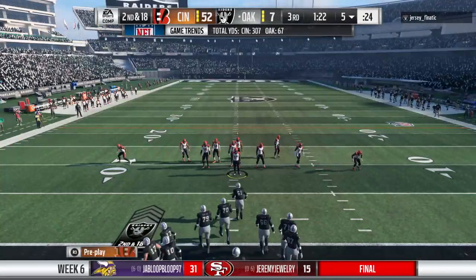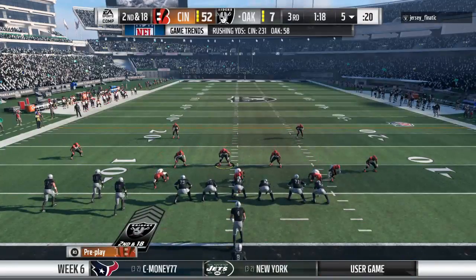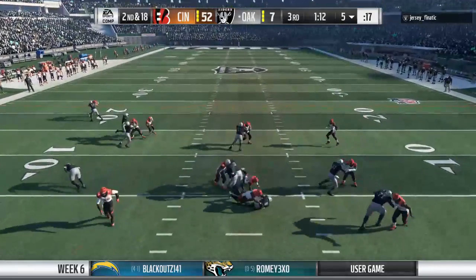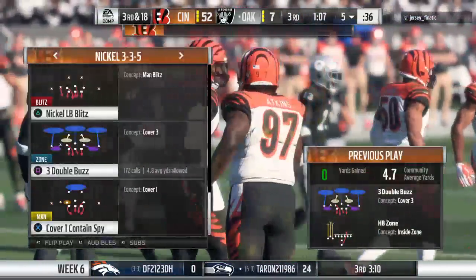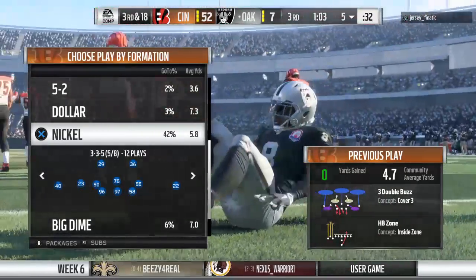So the D-line's going to spread out. Carr gives it off to Washington. And nothing doing here as this time the run maybe gets him back to the line of scrimmage, but that's it. No gain on the play this time, and it'll be a 3rd and long situation coming up.